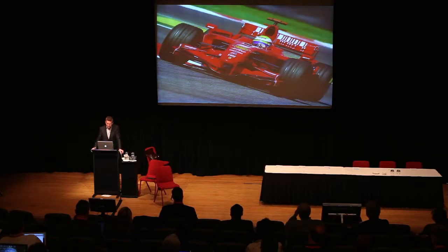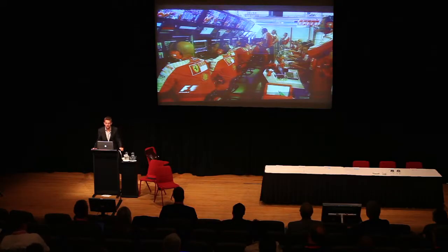I'm Italian, and everybody in Italy grows up with a picture like this in their bedroom. But the reason I'm showing you this is that something interesting happened in Formula One over the past 10, 15 years. Now, 10, 15 years ago, if you wanted to win a Formula One race, you needed a good car and a good driver. You needed good, solid physical stuff. Today, if you want to win a race, you also need something like this.